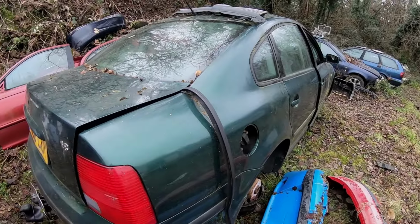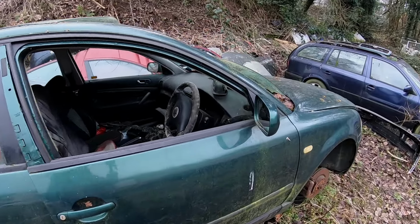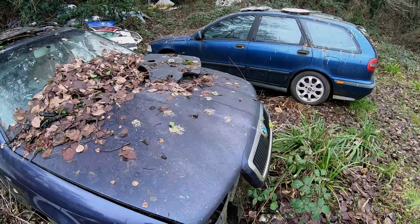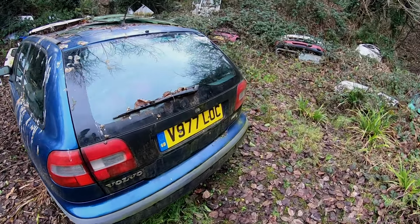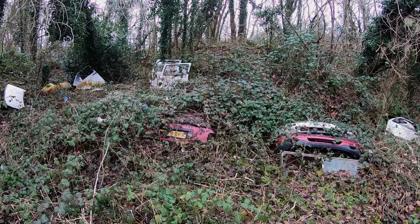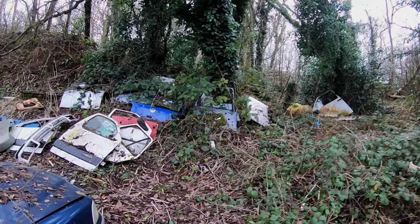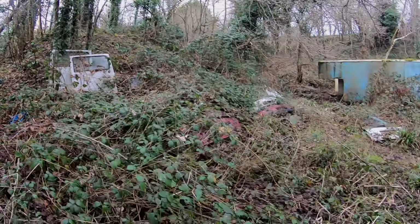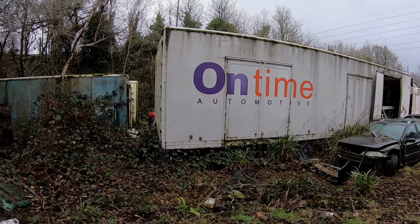Never mind. Passat over here. And... Skoda, Volvo, right at the back of all this mess. Volvo V40. You know you've got problems with your scrapyard when your bumpers start disappearing into the hedges. I mean, that looks like a VW camper door over there. Yeah, very similar, but a lot of this is in containers now. I mean, they've got lots of storage everywhere.